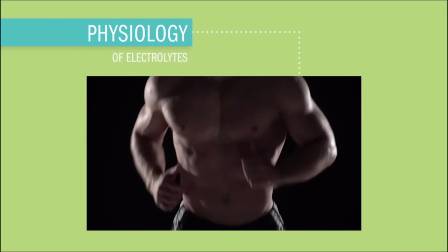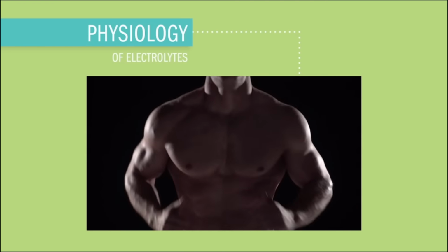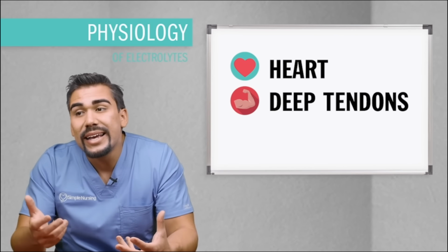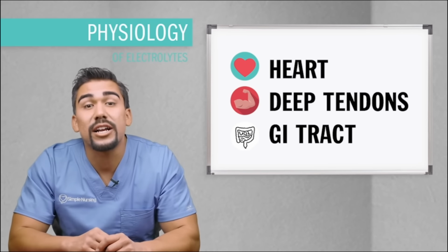Now, as mentioned before, electrolytes help you pass electricity to the brain and to the nerves, but mainly used in our skeletal muscles, helping them to squeeze and contract, from the muscles in the heart to the muscles in our deep tendons, even to the muscles in your intestinal tract, also known as your GI tract.